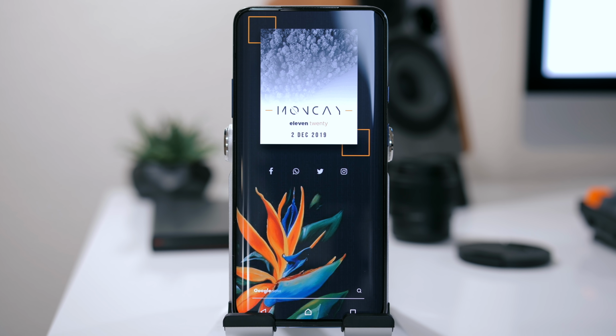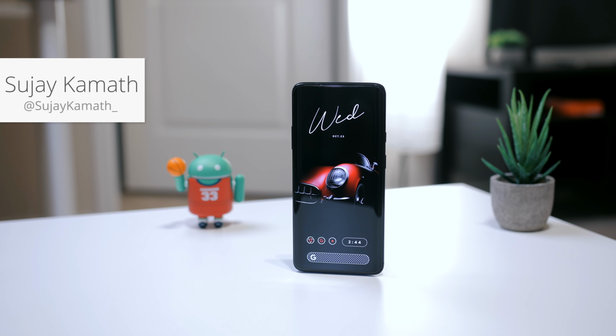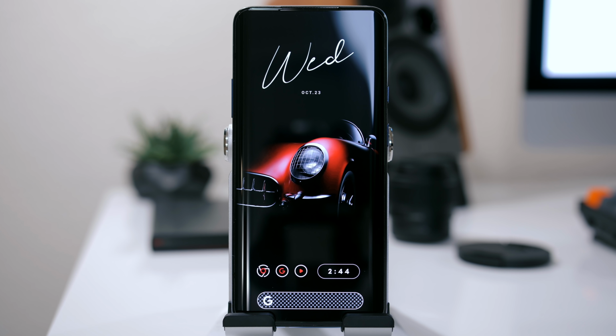Nice job. Next up is this one from Best Android Setups Hall of Fame member Sujay, who's made it into back-to-back episodes. Congrats on that. Okay, so I could not pass this one up. Not only is the clean trifecta present, but this setup is just... it's so good. This wallpaper is superb.